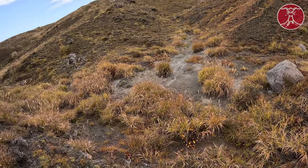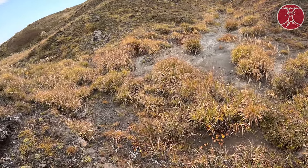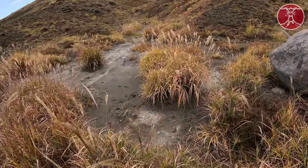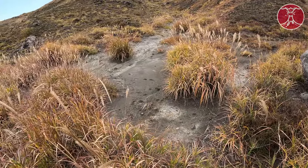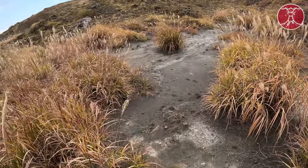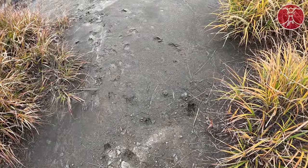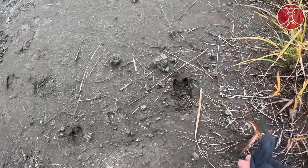I keep seeing animal poop on the road. Kind of curious to see how big the tracks are. I don't know what it is. Maybe a fox or something. Oh, these are deer tracks here.